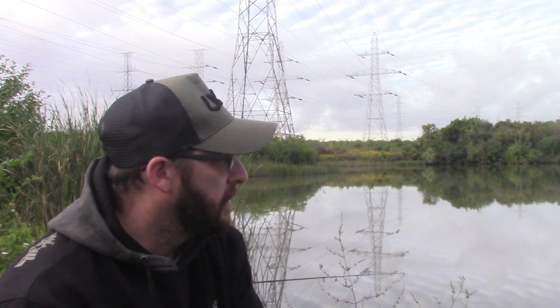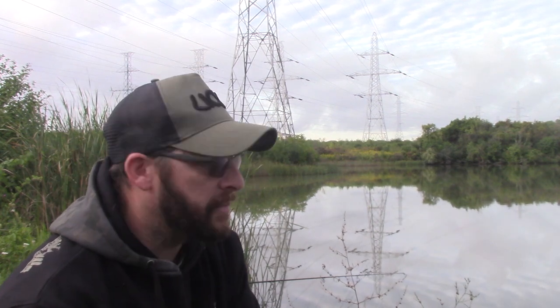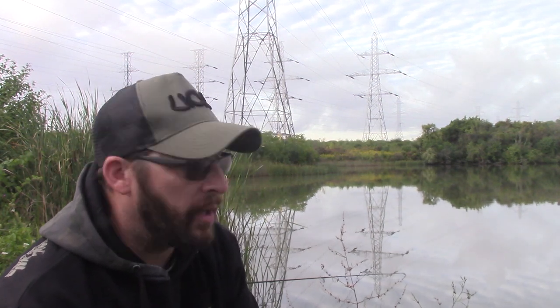The traffic has definitely picked up. There's so much more traffic now. So it's a little bit irritating, but it's part and parcel of fishing a spot like this.